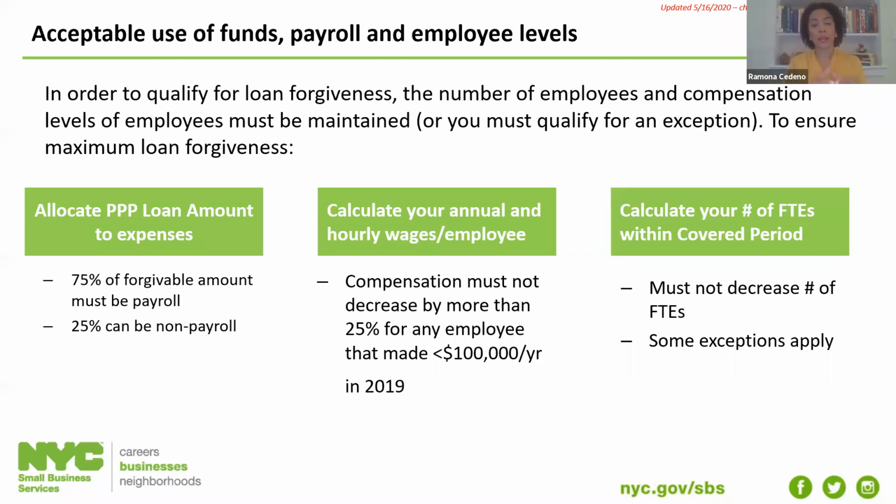But if the new salaries, the salaries within these 8 weeks, are lower by more than 25% compared to where the employee was before in one of those periods that we're going to discuss, then there is a portion of the loan that might not qualify for forgiveness. It's not that you lose the forgiveness 100%, it's just prorated. And there is a calculation that is done in the worksheet to get to that number. That will be the amount that is not forgivable.